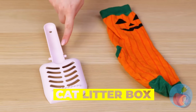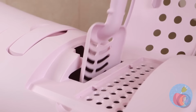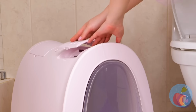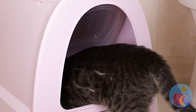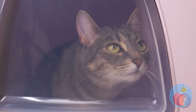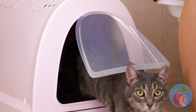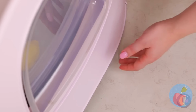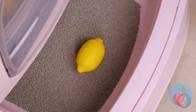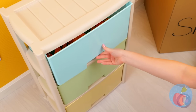Well, when it comes to your cat's litter box, it's usually for the best to splurge. Cats need their privacy after all. I wonder if they synchronized this in advance. Probably should talk to your vet about this. Ew. Yeah, let's not waste a perfectly good sock.